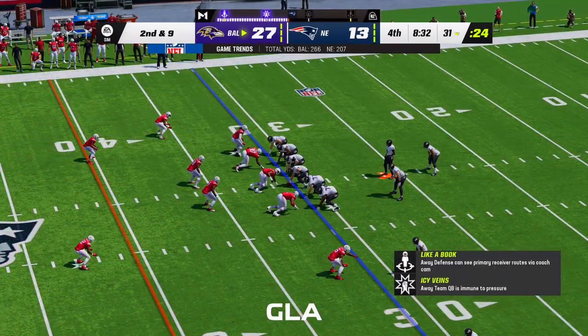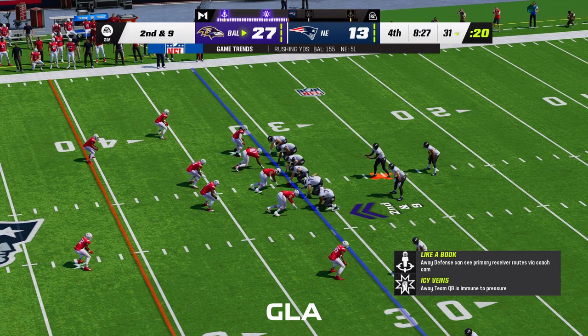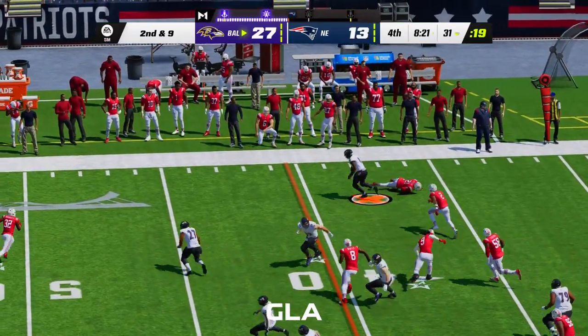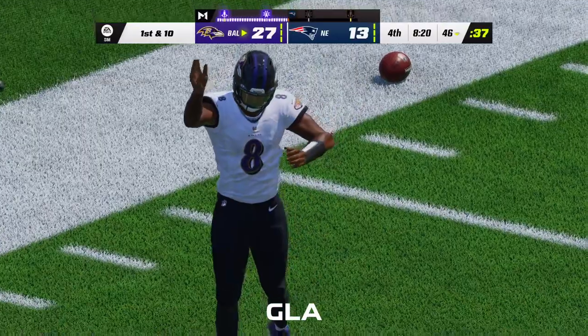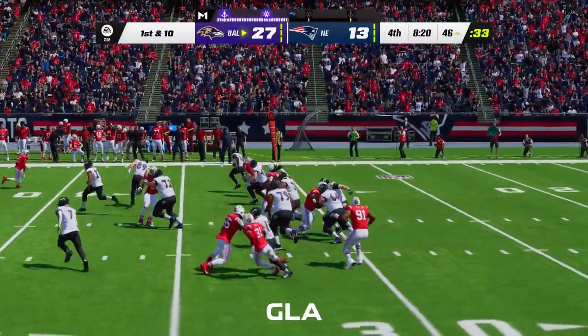The run only got a yard. Here's 2nd and 9. They'll go option to the short side. The quick feet by Jackson. And he'll be out of bounds, but able to get it up past the 45. Really good effort. He does it himself, picks up 15, also picks up the 1st down.